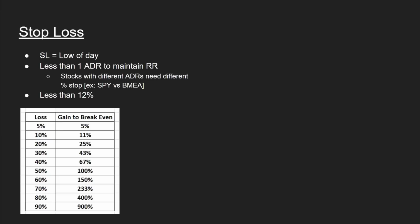Why is that? Because of this. Losses work geometrically against you. This is just math. If you have a stop loss of 5% and the stock goes down 5%, you're going to need that stock to recover 5% to break even, which is doable. If the stop loss is at 10% and the stock goes down 10%, it's going to need to go up 11% to come back to that original point. This is also doable and achievable by a stock. But this is where it starts to get really problematic at more than 10%.